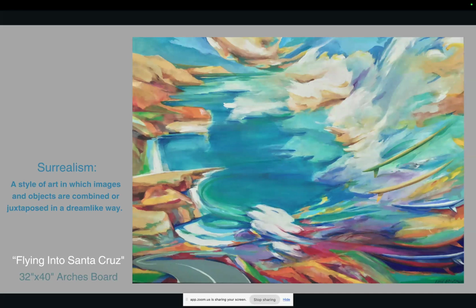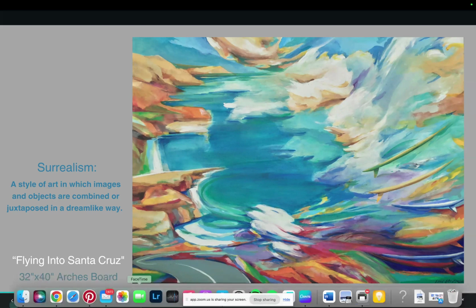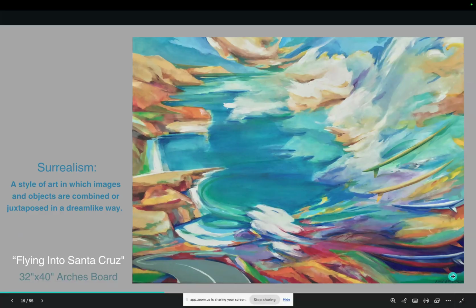So after school, I grew up down in the Saratoga, Los Gatos area. We could jump in the MG and go over the top of the Santa Cruz Mountains and glide down Highway 17 into Santa Cruz and hang out until dinner time and head back home and be home by dinner. So this is kind of in memory of that ride over the hill, is what we used to call it. I like the clouds and the surfboards, and the whole feel of this one is very fun. It's got to be fun.